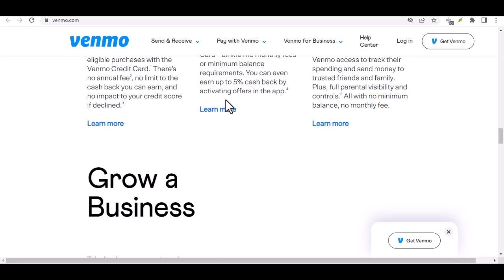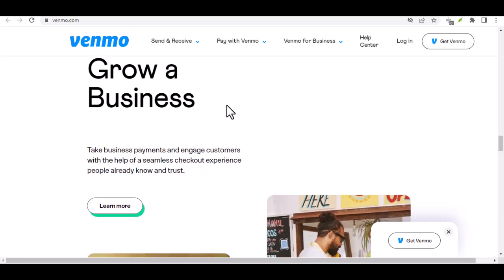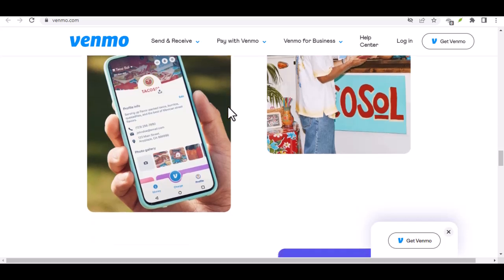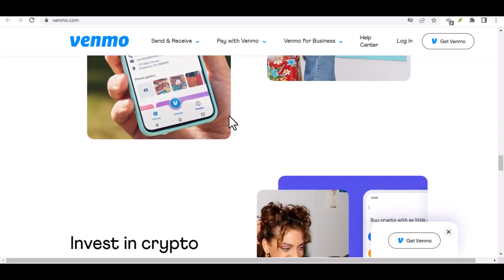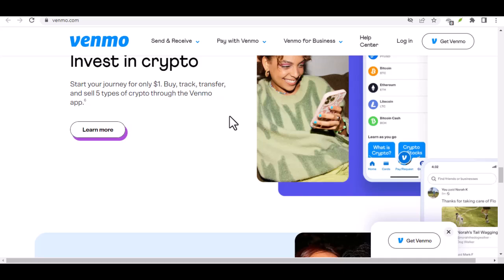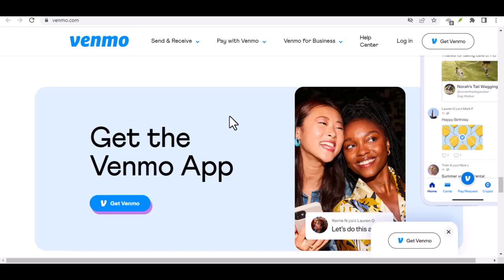So, can you ditch the bank completely? The short answer, no. Here's the key takeaway: Venmo, despite its convenience, isn't a replacement for a traditional bank account. Here's why. Limited features. While Venmo allows for basic money transfers, it lacks many features crucial for everyday finance. You can't deposit checks, build savings accounts, or access lines of credit. Limited security. While Venmo utilizes security measures, it doesn't offer the same level of protection as a bank. Banks are heavily regulated and insured, minimizing the risk of losing your money in case of fraud or theft. Not FDIC insured. Unlike bank accounts, funds held in Venmo aren't insured by the Federal Deposit Insurance Corporation, FDIC. This means if something were to happen to Venmo, your money wouldn't be protected.